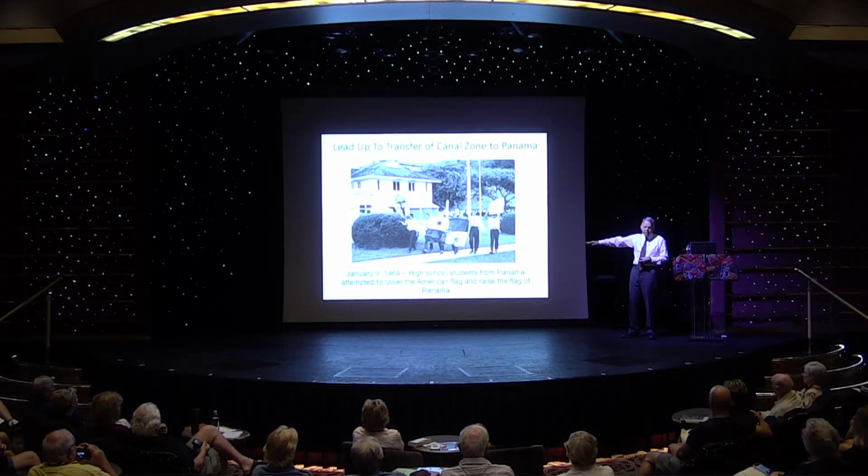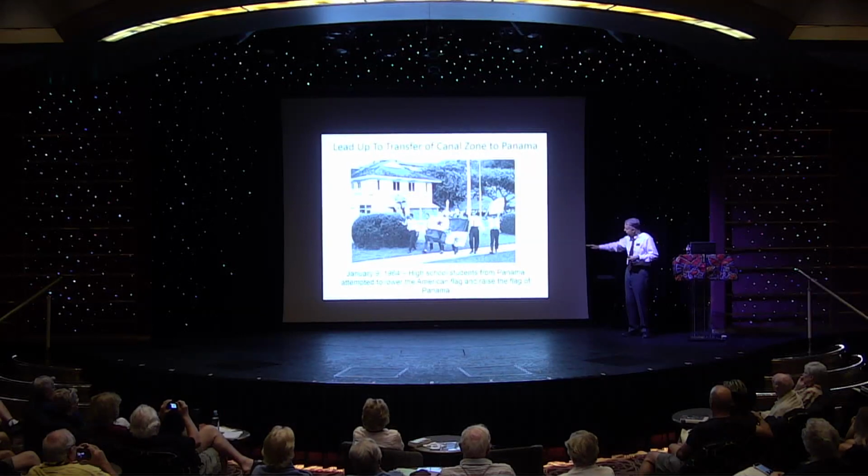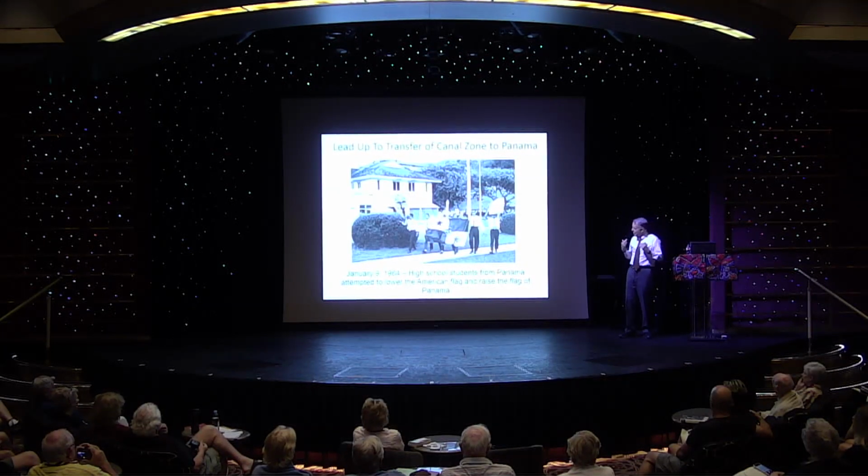Just less than 2 months after that picture was taken, high school students from Panama, who are generally the most revolutionary-minded, the most patriotic members of Panamanian society, marched in. This is right in front of where that flagpole is, just about 100 feet away. They wanted to lower the American flag and raise their flag. The students in my high school class, as well as the local police, prevented them from doing that. They marched back into Panama.